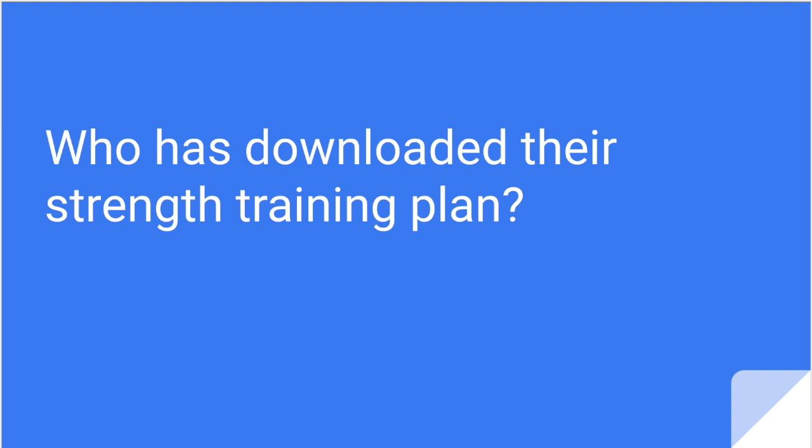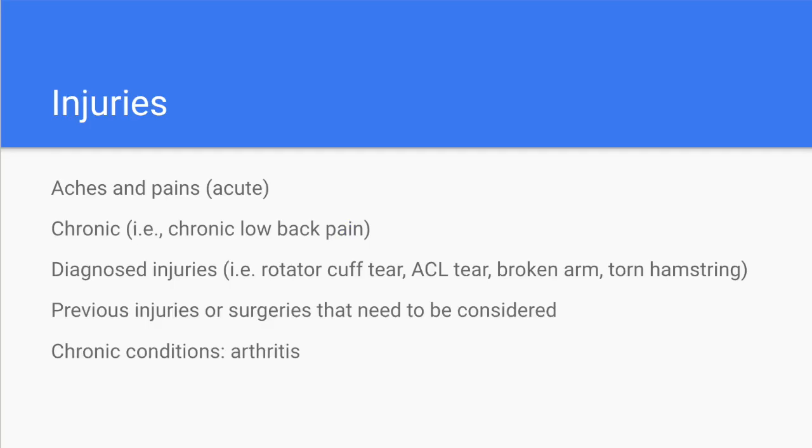So I'm going to talk about injuries in these general terms. We could say just like acute aches and pains, something that's not really a chronic thing. It just hasn't lasted for more than a few weeks. We can also talk about more chronic issues. For example, maybe I have chronic low back pain. Maybe I have chronic knee pain. So it's not like I have a torn ACL or anything like that.